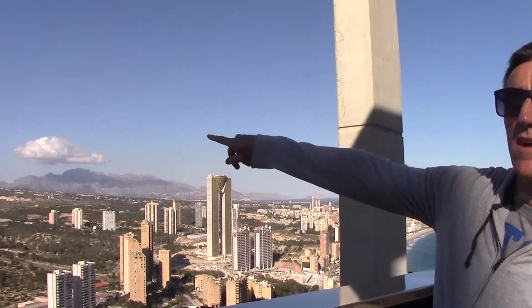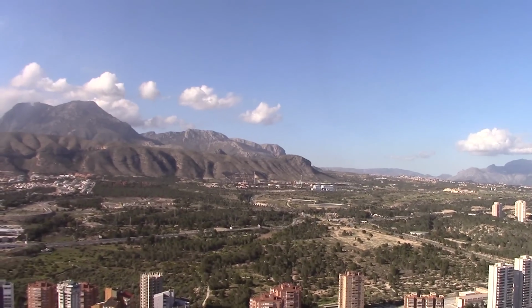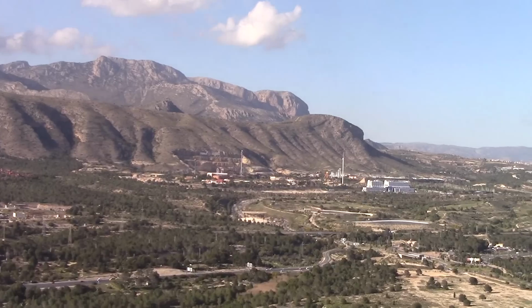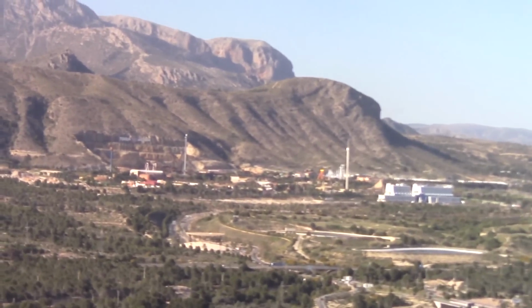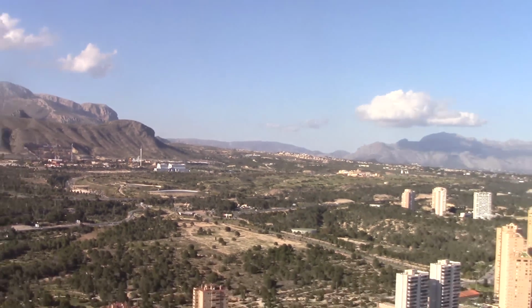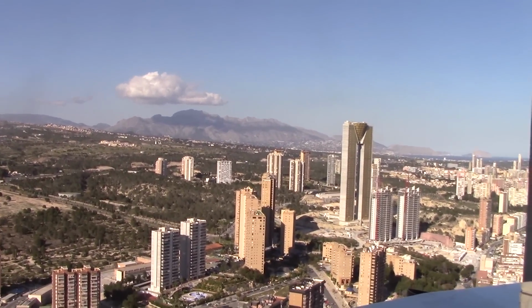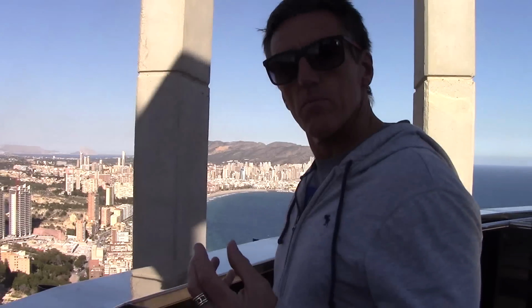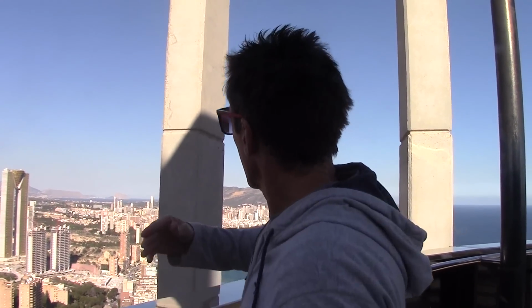Looking out across over there, you've got Terra Mítica. Terra Mítica is like the Spanish version of Alton Towers to the English people. It's a theme park with everything in it, your roller coasters and all of this stuff here. There's some very big hotels along this skyline when you're coming along. Now where we are is the Poniente end of Benidorm, okay? It's more of a relaxing end. There is a bit of nightlife, but it's more of a relaxing round.